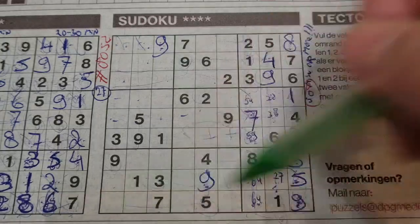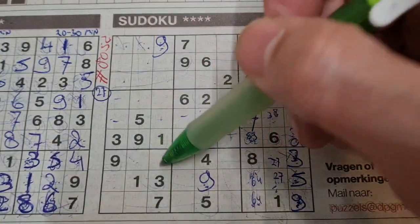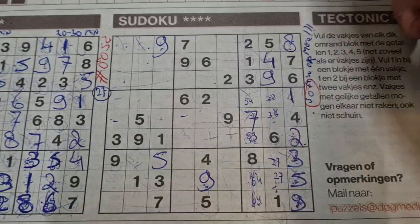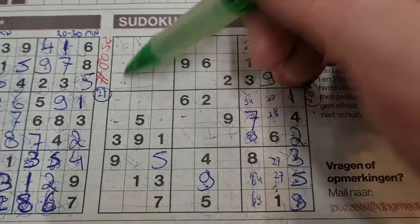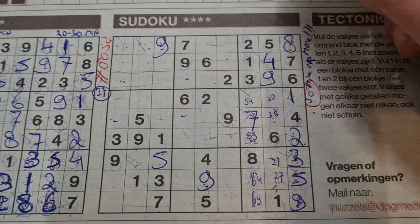We have a 5 in the last row, 5 in the row above. From that row, the only two places left for the 5 should be here or there. We have a 5 in this column, no 5 there. 5 should be there. Need a 5 there. Need a 5 here.